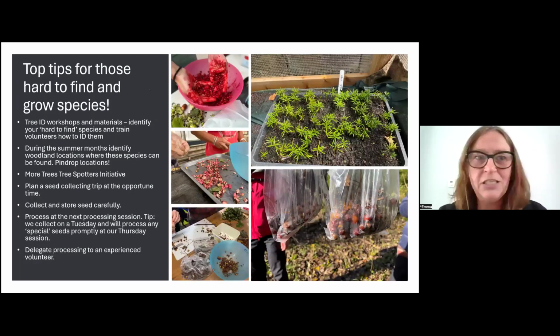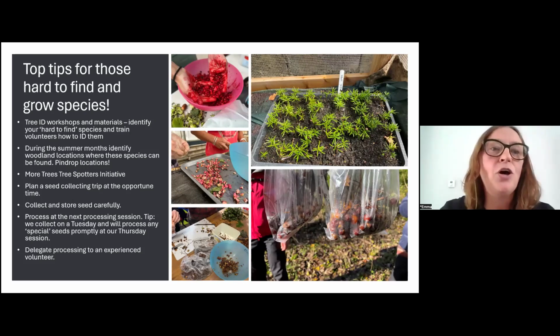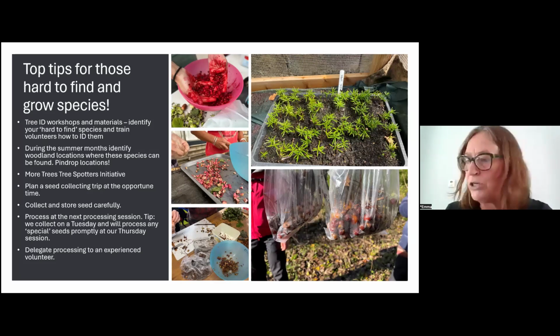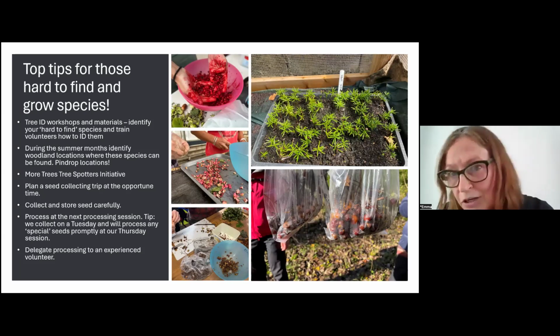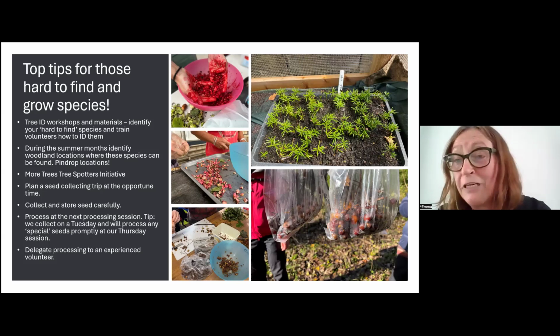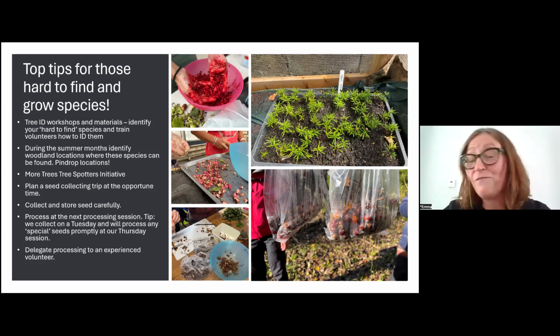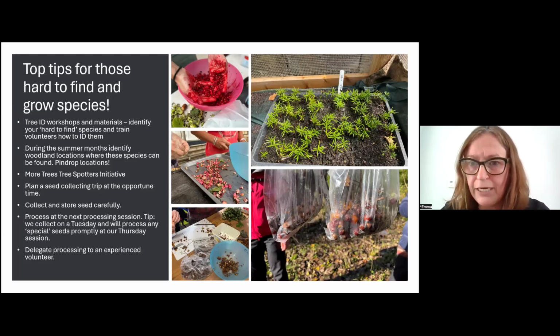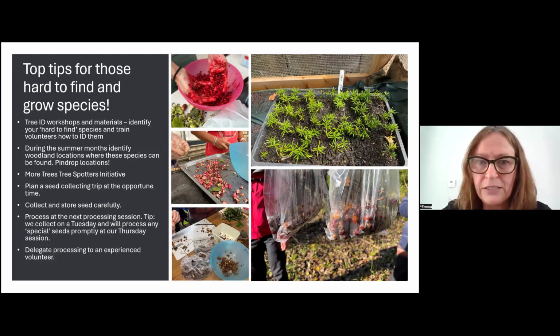Next slide, please, Richard. So here are a few tips for those hard to find and grow species. In the pictures I've tried to put some in that I think were mentioned. I think I've got some Gelderos there. You can see our baby yew trees. We're incredibly proud of those. They take a very, very long time to grow. And on the bottom right, those are wild service berries, and on the left, that's us actually processing them.